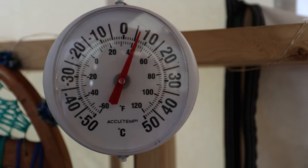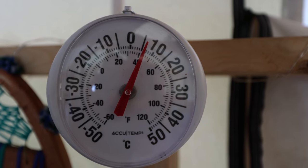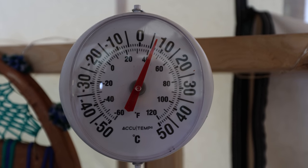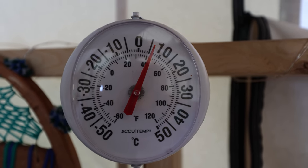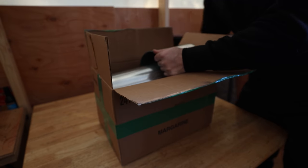So you can see the temperature in the tent right now is like 40 degrees Fahrenheit, 5 degrees Celsius. So a lot cooler when in the shade. Okay, so another gift.